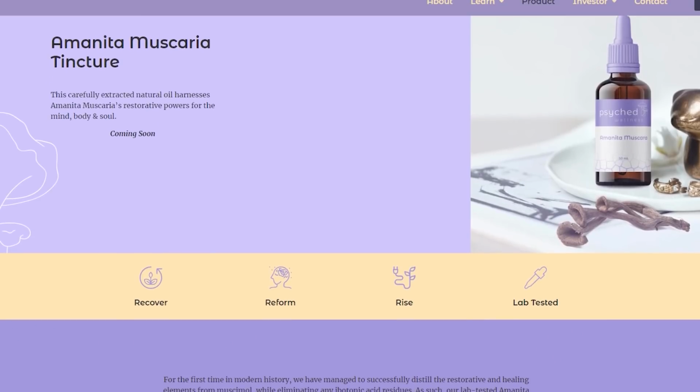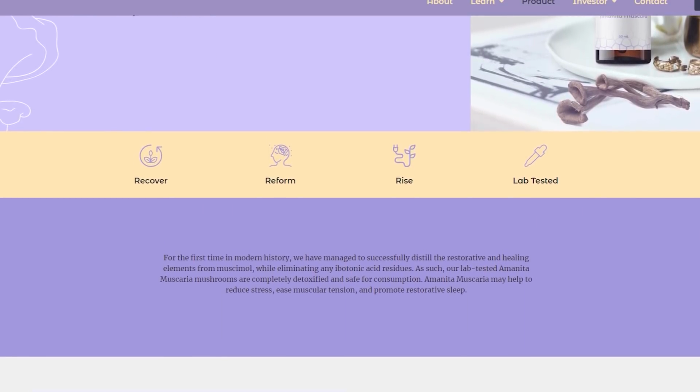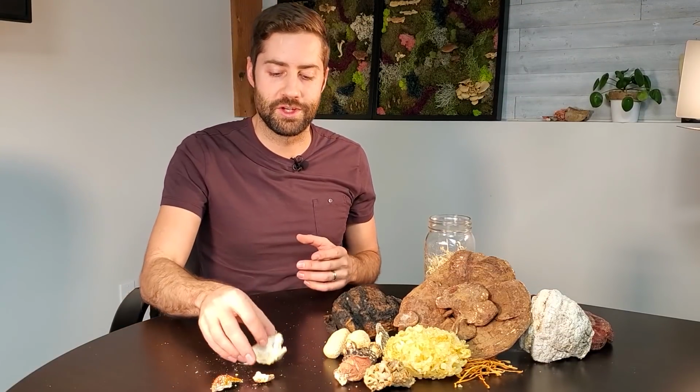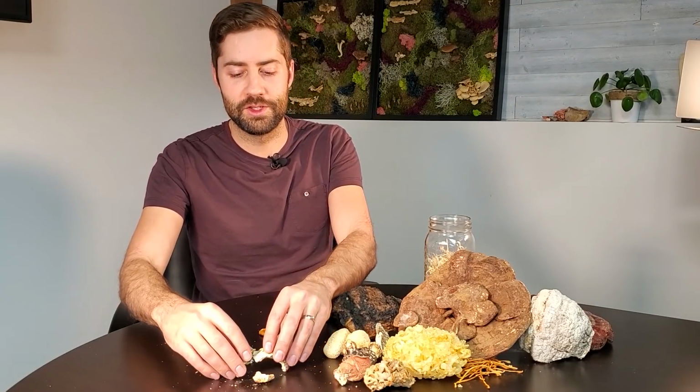So there's a lot of people doing research on Amanita Muscaria. There's even some big companies in Canada that are looking at putting together an Amanita Muscaria tincture for things like dealing with anxiety, specifically for sleep, and all sorts of other potential medicinal benefits of Amanita Muscaria mushroom. So lots more to say about this one, but hopefully I can get a bunch more dried specimens that aren't just all smashed up into pieces.